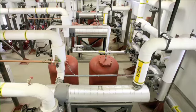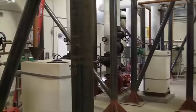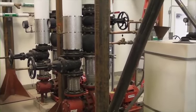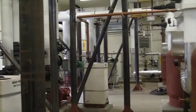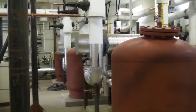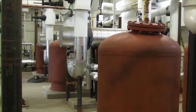Keeping up with each heat exchanger is a 32,000 pound per hour steam-driven condensation pump. To keep the system components clean and running smoothly, TACO 4900 series air and dirt separators serve each loop.